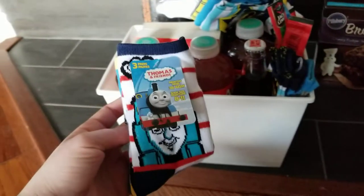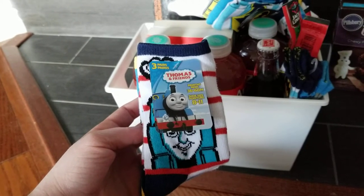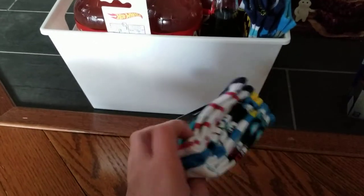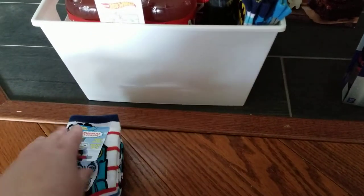So starting off, I got these Thomas & Friends socks. This is a 3-pair for 36 to 60 months, 8 to 11 shoe size. It's got Thomas, and I'm assuming that's Thomas. I don't really know the difference between them, but 3 pairs for $1.25 is really good. Does this have the regular price on it? It does not, but that is a really good deal.